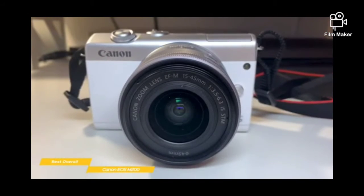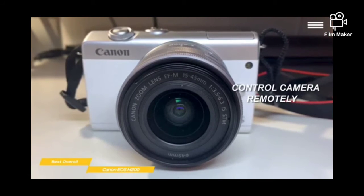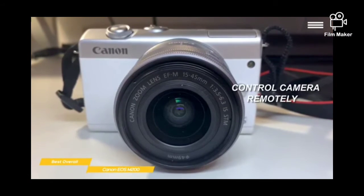It also has remote shooting with Canon Camera Connect, so you can control the camera remotely from your smart device, which is a great way to shoot selfies and great group shots.